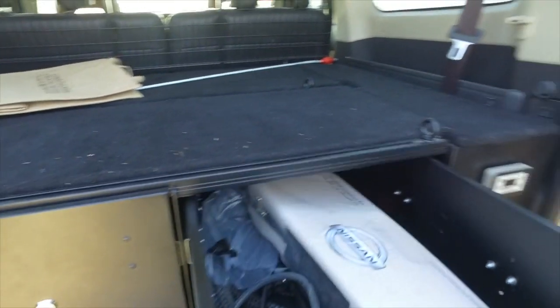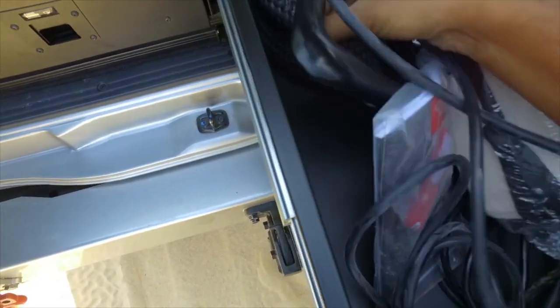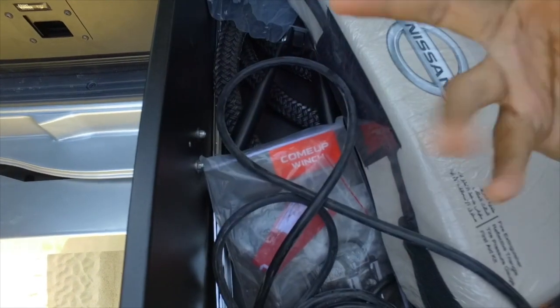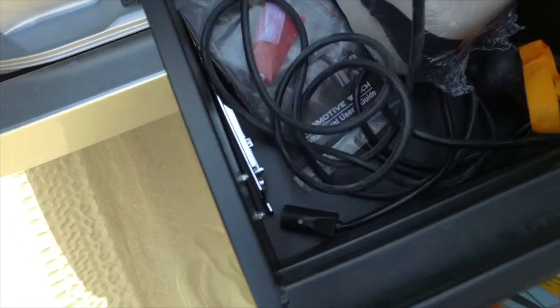Actually, I should go through what's in here, because here's the typical recovery gear. There's a big rubber rope here. We call it a Viking rope. Some people call it a bubba rope, but basically it stretches and doesn't hit the car so hard when you pull it. You've also got the winch controller.